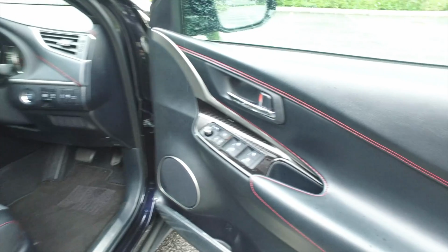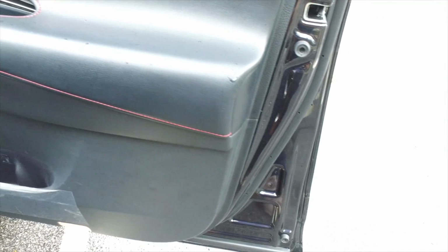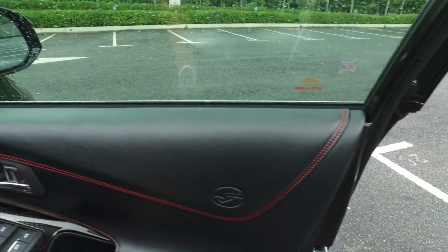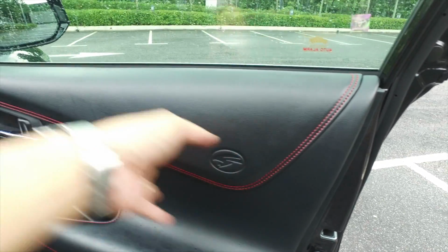Okay, door bins. The door bins are not very big, but you still can put a small bottle over here, your wallet over here. That's about it. It doesn't have a full length door bin, which I find interesting because there's nothing here. If the speakers are here, well, can't complain too much. But you have a nice smooth leather door card that is very, very comfortable. When you put your arm here, it's just absolutely comfortable. Very plush, nice stitching, and that Harrier logo there.